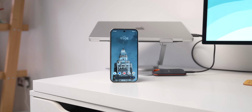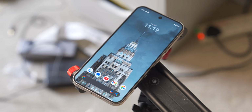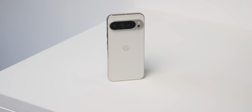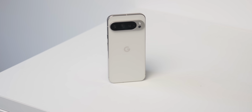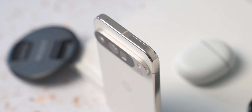And the same can be said for the Pixel 10 Pro and the 10 Pro XL. The display is going to be the same on both, so still 6.3 inches and 6.8 inches with no real changes to each. And when it comes to the cameras, there isn't really going to be a jump here either. They both still will get that 50 megapixel main and the 48 megapixel ultra wide and telephoto.